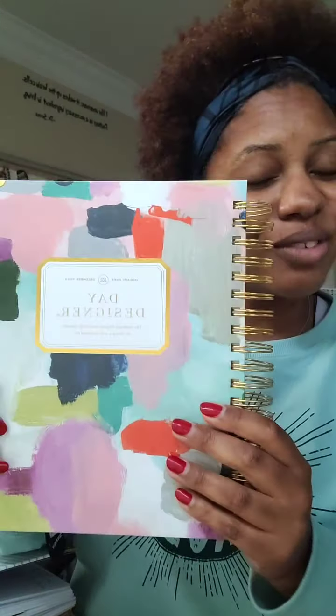There are also new, almost fabric covered, linen print covers this year that have been really popular. I've seen those rank really high when Day Designer is sharing their popular covers. But this is the one I got, Blissful, for 2022.